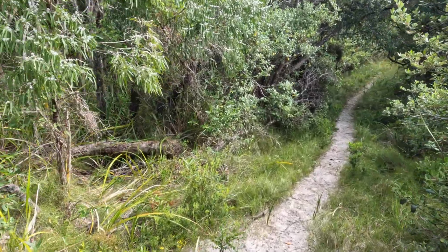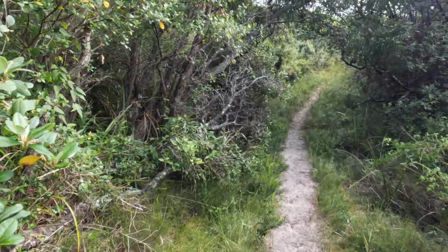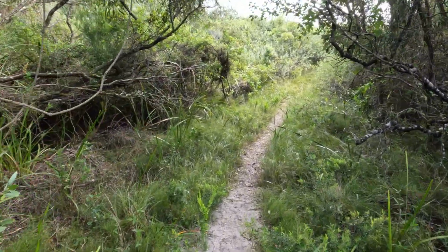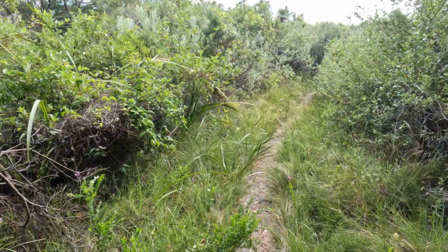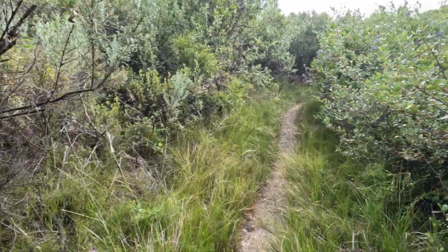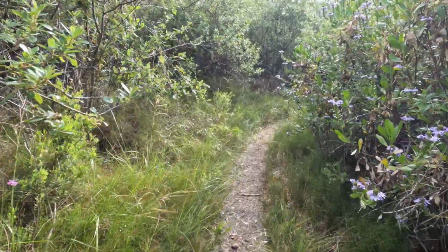As you can see, it's the downhills that are really slowing me down with this knee. Flat is not so bad. Gentle uphill is okay, but it's the downhills that are really aggravating it. So I'll use my pole if it's steep. Unfortunately, we've had some steps to go up and down that have been built into the track.